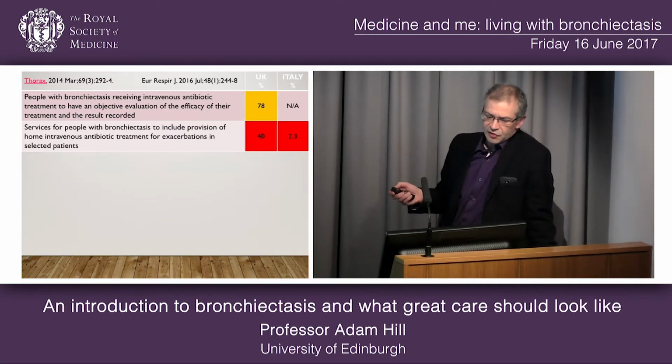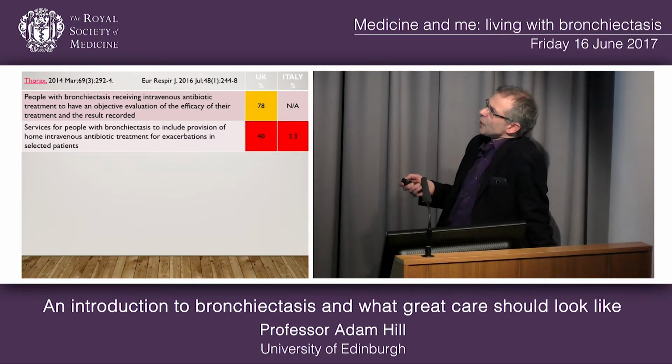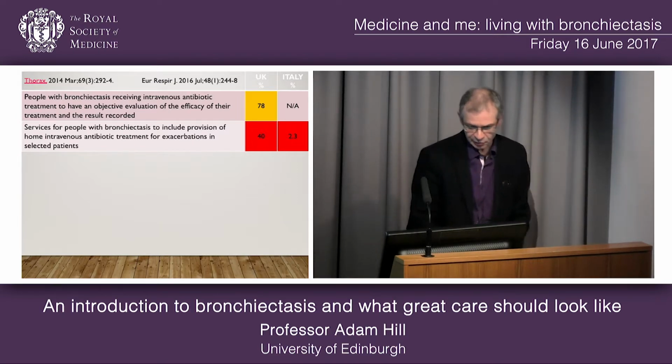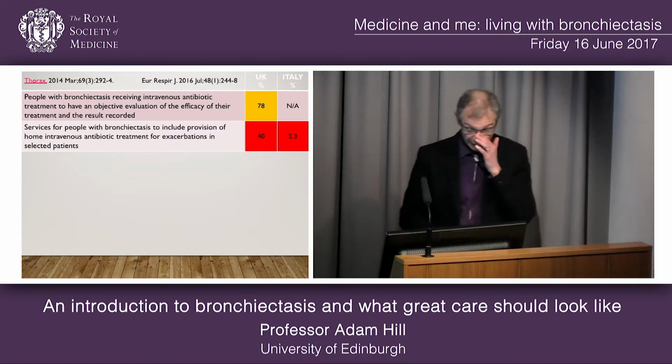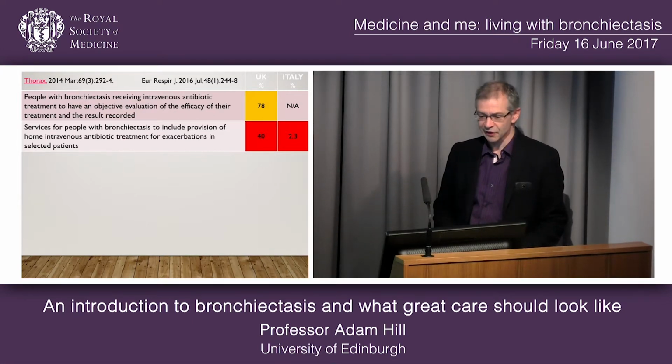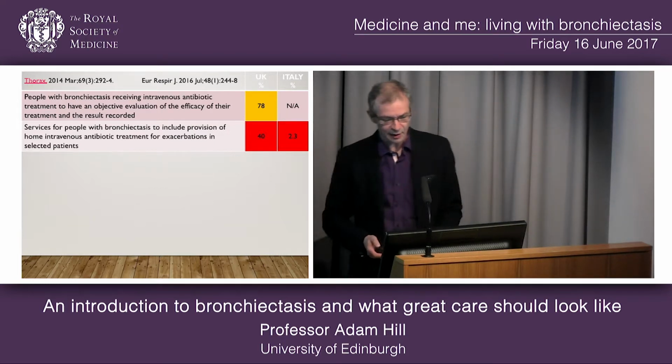So the next thing is that in hospitals, when you get an intravenous antibiotic, we evaluate you at the start of treatment and when you finish treatment. And in our audits, 78% of people were doing that. I was quite surprised how high that was, because I don't think that really is what happens in practice.